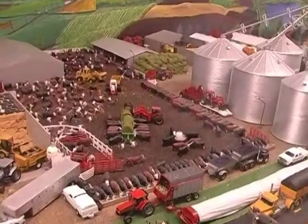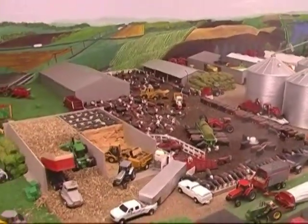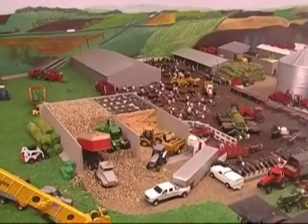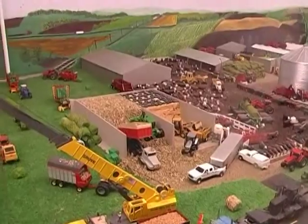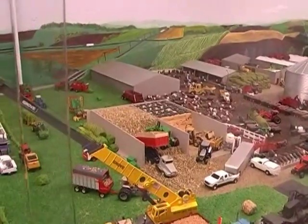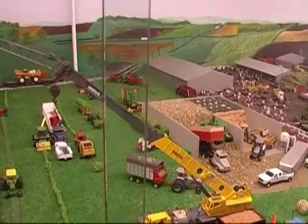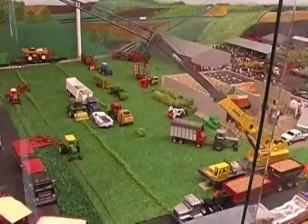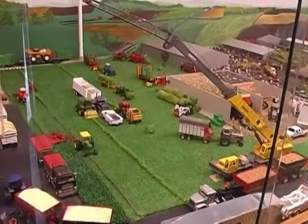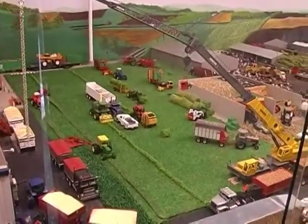And we have the bunk silos where they're actually storing silage on one side, taking it out at the other. And we have the hay field, and we have many different types of harvesting hay, which normally isn't done all at one time. But in order to explain to everybody what goes on, we have all the different operations going on. Have a couple wrecked vehicles here in the front.